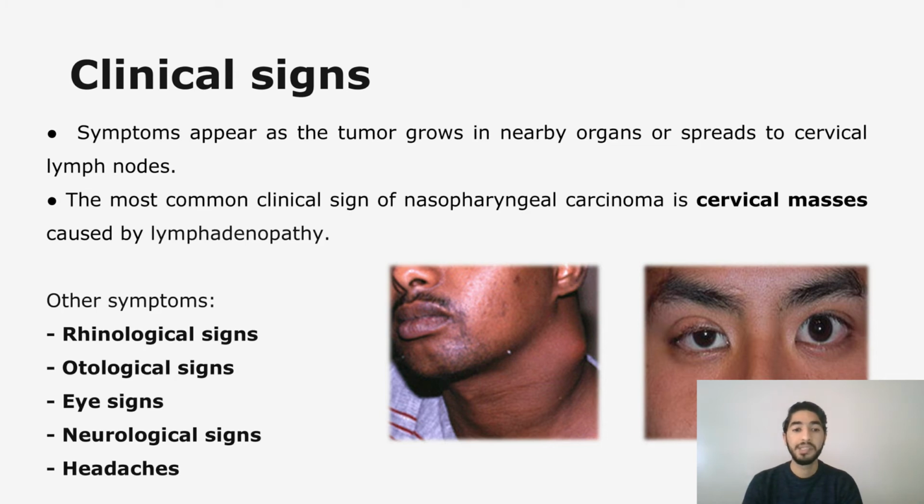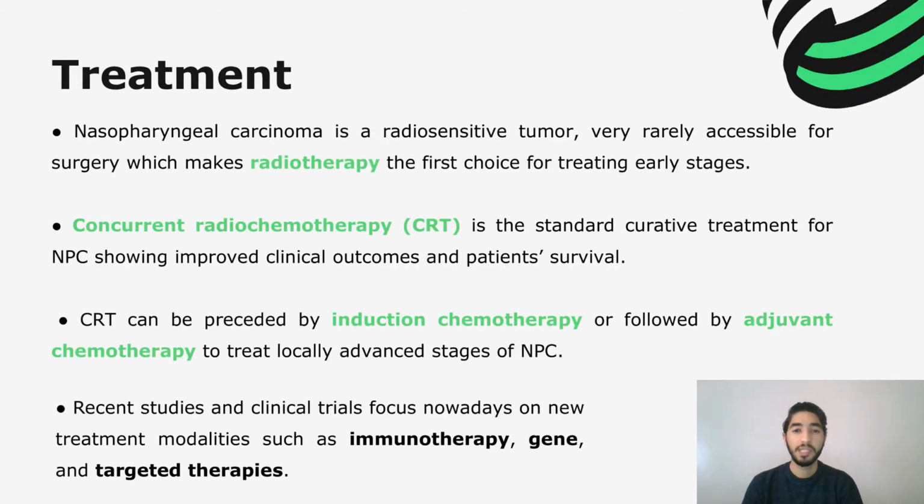In the early stages of the disease, nasopharyngeal cancer may not cause any symptoms. They appear as the tumor grows in nearby organs or spreads to cervical lymph nodes. The most common clinical sign of nasopharyngeal cancer is cervical masses caused by lymphadenopathy. Other symptoms can be grouped into rhinological signs such as nasal obstruction, otological signs like hearing loss, eye signs, neurological signs, and headaches.